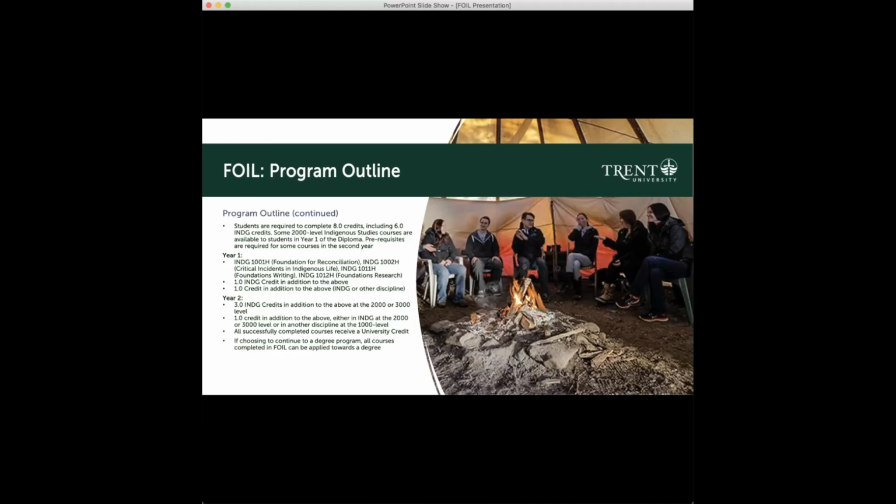In year 2 of your diploma program, you're going to take 3.0 Indigenous credits. So you got the options kind of opening up to you more. We have academic advisors that can help you figure out which courses you want to take within those choices. And you're going to take those 3 Indigenous credits at the 2nd or 3rd year level. So there's a wide range of things to choose from. Options that include Indigenous Orality, which is a 3rd year course, along with some courses that are related to particular specialties that you may be exploring at that time.